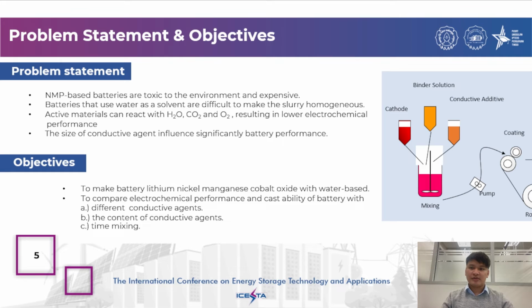Problem statement of this experiment: NMP-based batteries are toxic to the environment and expensive. Batteries that use water as a solvent make it difficult to get a homogeneous slurry. An active material can react with water, carbon dioxide, and oxygen, resulting in low electrochemical performance.